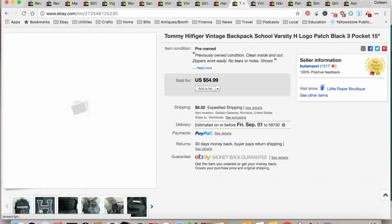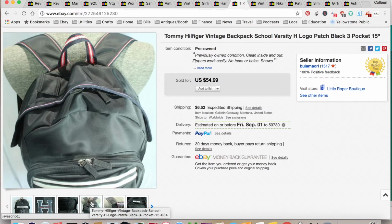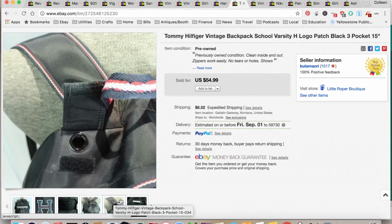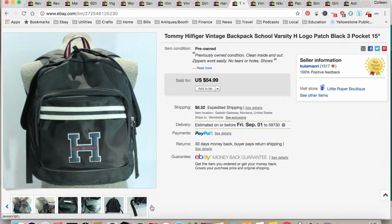This is a backpack, and it went to England, and the girl was so excited about it and didn't bother to tell her mom how much the shipping was. So shipping was pretty dear, as they love to say in those Commonwealth countries. It is a Tommy Hilfiger vintage backpack. I sold it for $51.14.